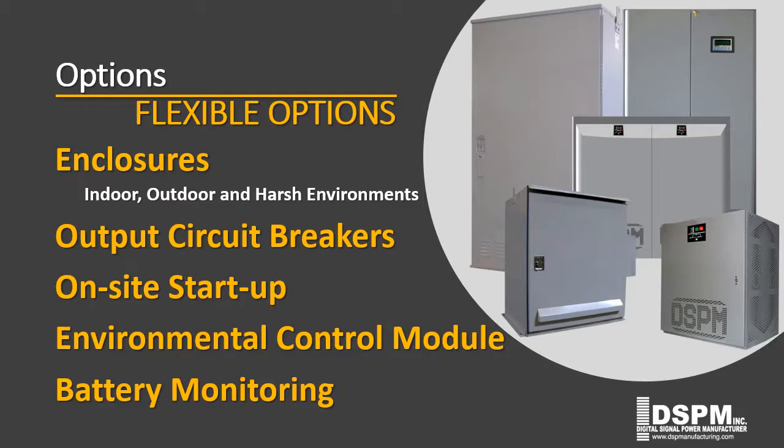To guarantee maximum uptime and dependability, DSPM's battery monitoring assures you dependable operation when emergency power is needed, and our patented environmental control modules guarantee full light output in the event of an outage and physical switches have been disabled or turned off, such as in a theater.